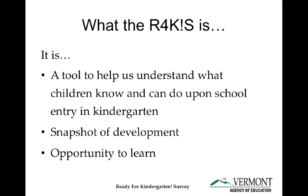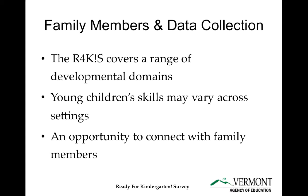Lastly, the Ready for Kindergarten survey is an opportunity to learn about the developmental needs of children and provides insight on how to guide children's learning in intentional ways. Another benefit of the Ready for Kindergarten survey is to use it to communicate with families about their children's development, to include families in the assessment of their children's current strengths and needs, and as a way to include families as decision makers about their children's education. The Ready for Kindergarten survey covers a range of developmental domains, and children's development on some items may not be observable at school. These may be good items to ask family members about and gather their input. Additionally, young children's skills may vary across settings.